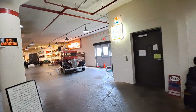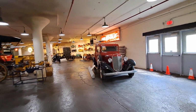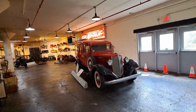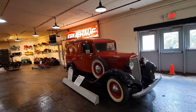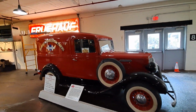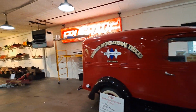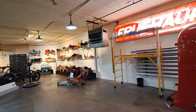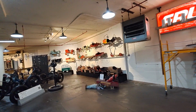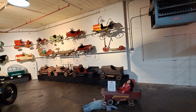And we'll end it over here with this International panel truck. This is very nice. And there's a few pedal cars here. This is a great looking International. These are really nice looking trucks. They got a lot of wood in them, like a Chevy does, but nice looking. It's a 36. And then we got a few pedal cars here. Got a kid working on that one.